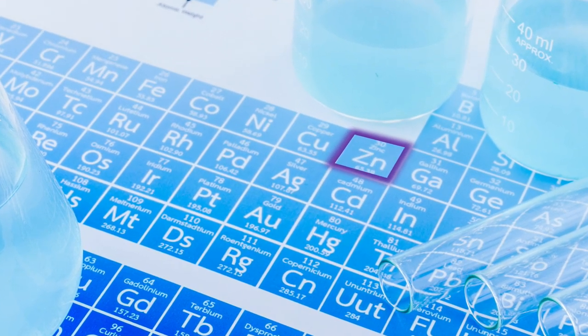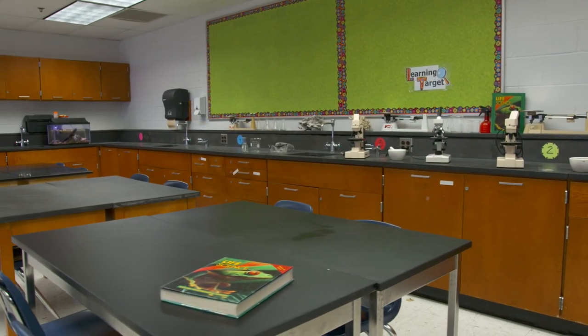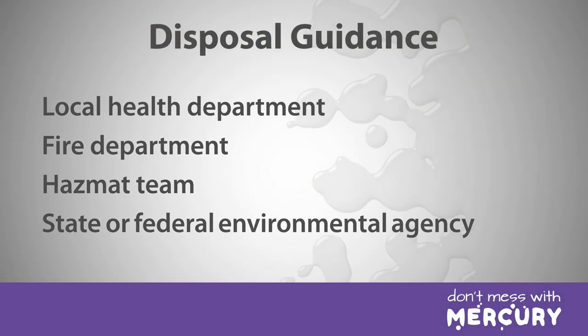When you remove and/or replace mercury-containing products in your school with mercury-free or mercury-reduced ones, be sure to dispose of the mercury-containing items properly. There are many state and local programs for recycling or disposing of items that contain mercury. Remember, because of mercury's dangers, specific steps must be followed to ensure safe disposal. Otherwise, you risk doing more harm than good.